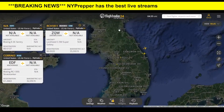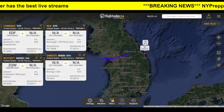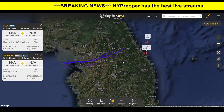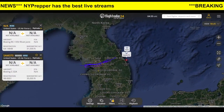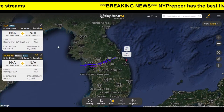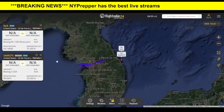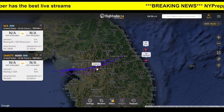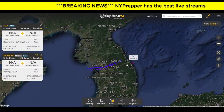Yeah, South Korea, we have... looks like we got two Rivet Joints. Wow. That's not something you see all the time. Look at that. Two Rivet Joints patrolling the border with North Korea. Wow. That's insane. Actually, no, it's not two Rivet Joints. One is a VIP plane, a C-32A. That's a U.S. Air Force VIP plane. And then this RC-135. So, yeah, VIP plane and RC-135.